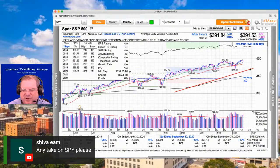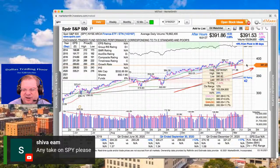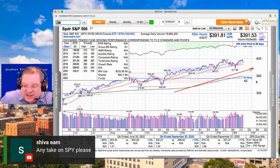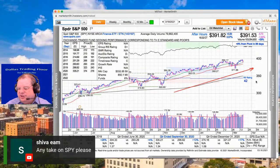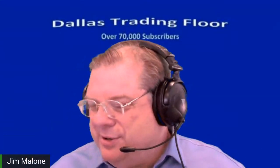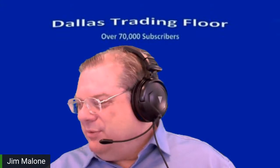The Spider is still in an uptrend, and it's still above the key level. The key level on the Spider is this 40-day moving average at about 285, and we're above that, so that's good. As long as it stays above about 285, at least in the short term, we are in a continued uptrend. So if you were to park some money there, it probably wouldn't be a bad place to park your money.